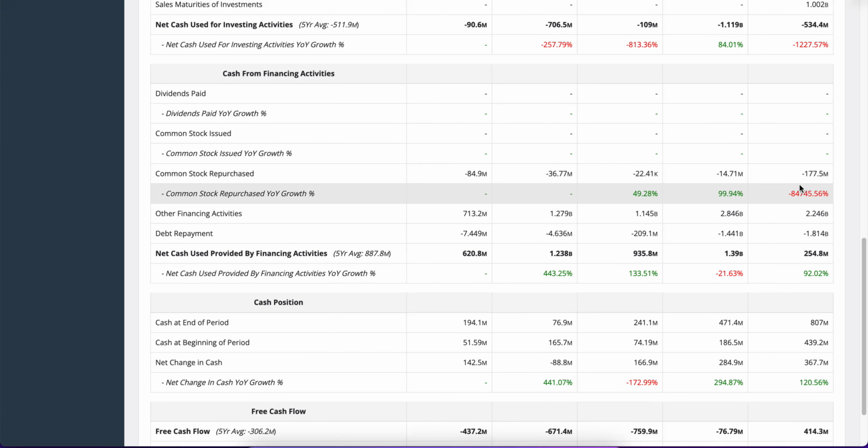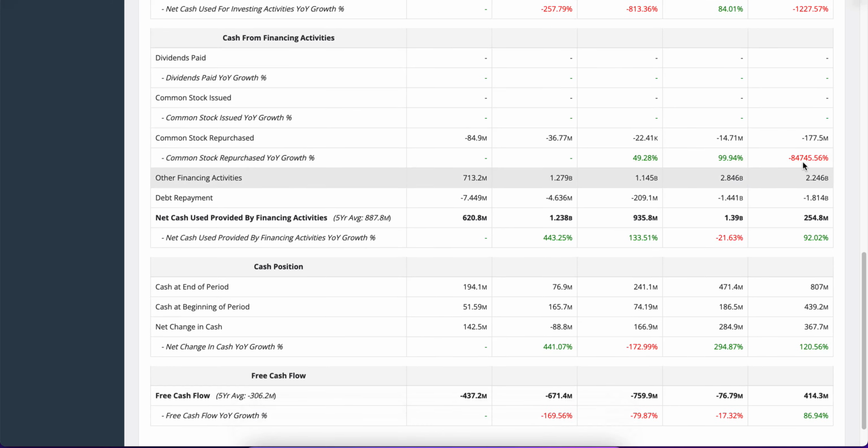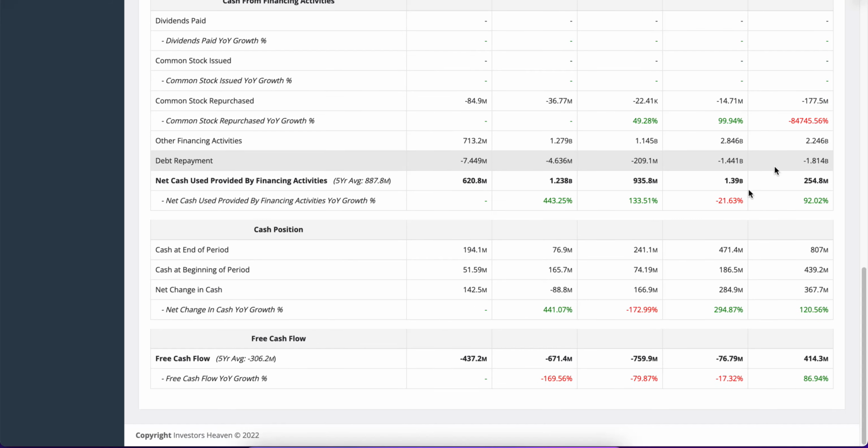So you will see here that the common stock repurchase has been increasing massively, and you see this as a negative number because they spent money to actually buy common stock. As you saw, they are buying back shares, a lot of those. This is generally speaking a good thing for investors, of course, yet we're not just going to buy a company just because it is buying back its own shares, of course. So the free cash flow of the company is positive here, but practically speaking it should be negative.